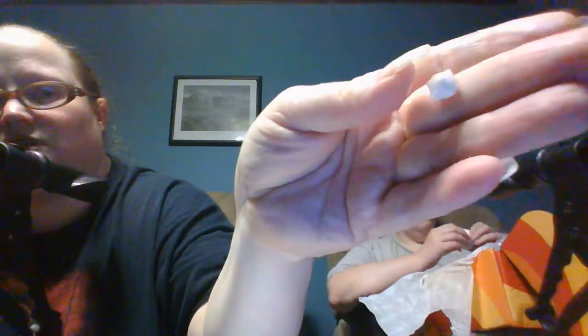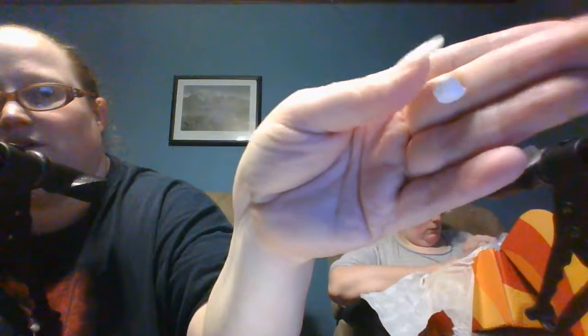It's very lotiony. It has this movement, so it's not very thick. It doesn't have much of a scent, but it smells like something from when I was a kid, like maybe one of those little scented dolls. Sorry for my knuckles cracking if that bothers anyone. Ooh, that feels good. It smells very light. I like that a lot. So that's my favorite item, I think.